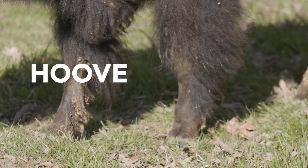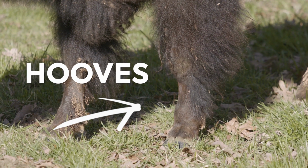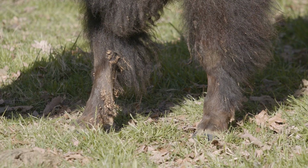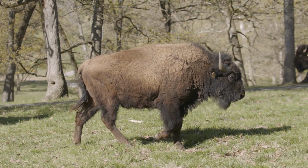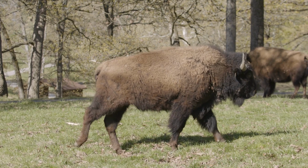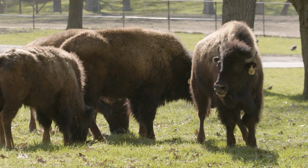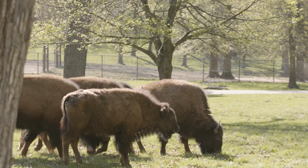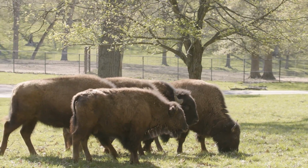So the bison's hooves are not wide like the water buffalo. These guys are more likely to be found on the plains and in wooded areas. They're certainly not going to be found in swampy areas like our water buffalo were. Typically you'll see herds out in the plains. There may be hundreds of animals in one group together. And that's how they survive.